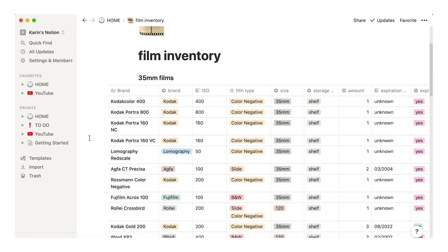Further, I will also create a film inventory list, so I can see which film stock I have, in which quantity, where it is stored, and when it will be expired, so that I can see everything at first glance.